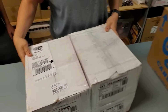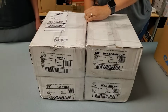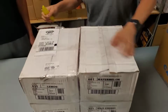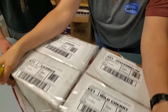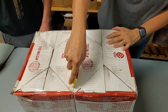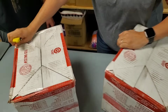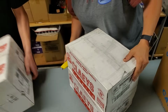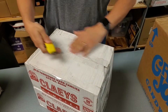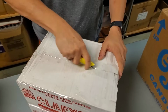This is a 2-for-1 special because they just decided to save on shipping. I think it's actually a 4-for-1. Is it? There's four boxes. 4-for-1. You just saved 4 boxes. Yes, they did, James. That's awesome. That's what you like to see. All right, here we go. You know what I'm going to do? I'm just going to open this top, flip it over, and open the bottom. I like that idea.